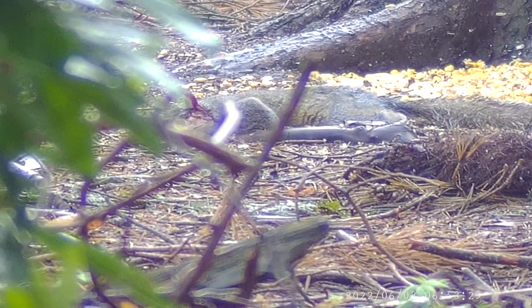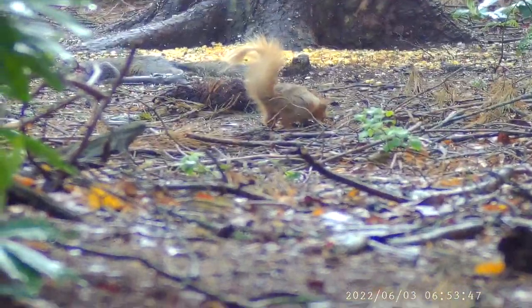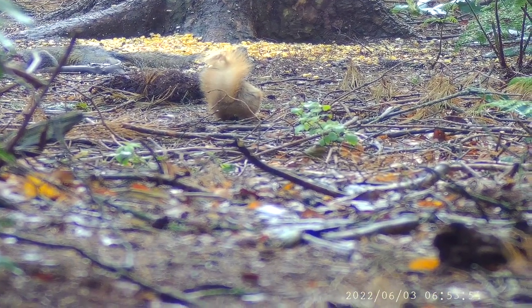I'm pleased it went in the other direction. And then it came back for a good sniff around. I was hoping and praying it didn't go too close to the grey, just in case.